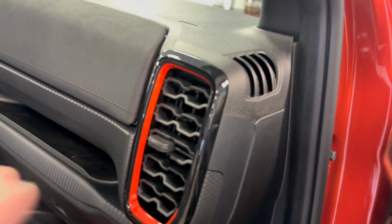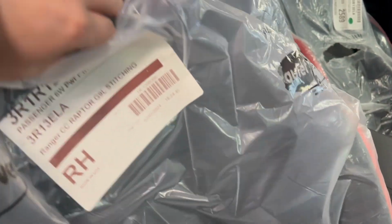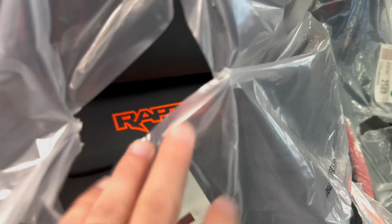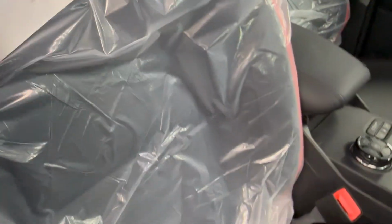More of that Ford Performance orange trim throughout. Black headliner. This one here does not have a sunroof. Let's see if I can get an eye on it, but I don't want to totally tear this apart. We'll leave that for the owner. But Raptor, not even stitching. This is kind of stamped in there with the orange surround there. They look good.